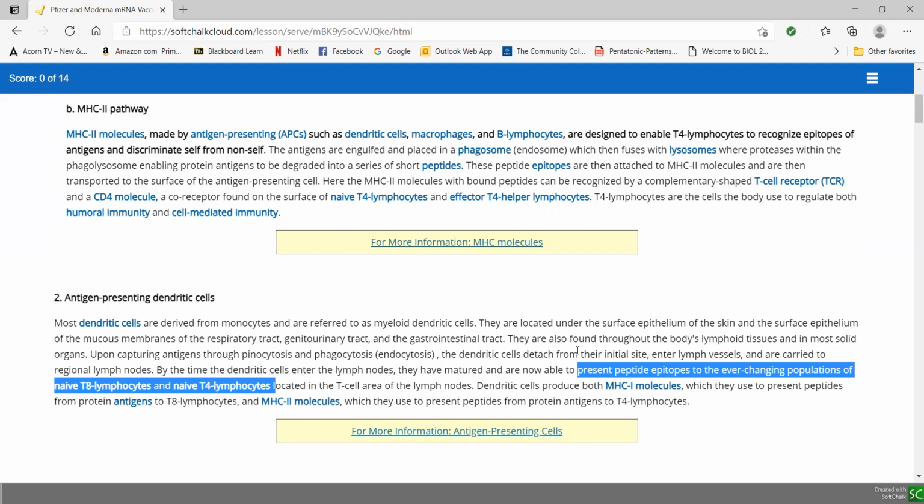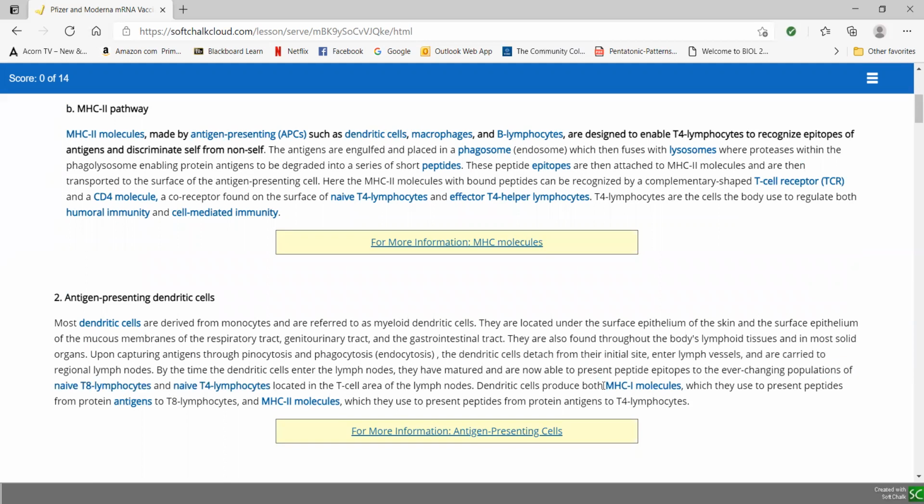Now remember, dendritic cells produce MHC1 molecules because they're nucleated cells, and these are what allow the dendritic cell to activate naive T8 lymphocytes. But being an antigen-presenting cell, they also produce MHC2 molecules so they can present peptides to T4 lymphocytes.